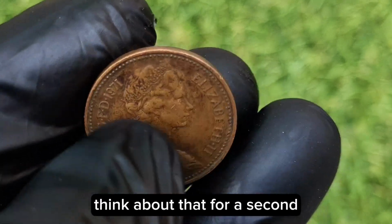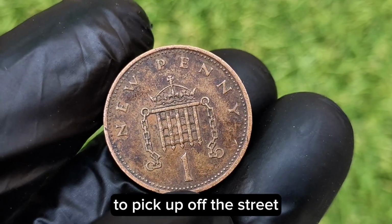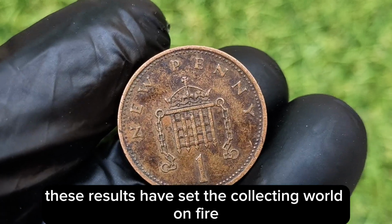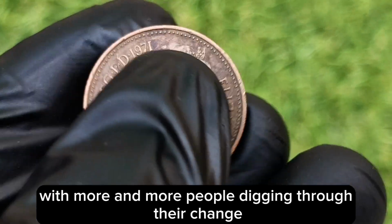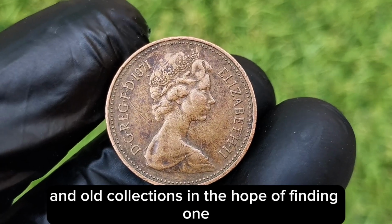Think about that for a second: a 1 penny coin, something most people wouldn't even bend down to pick up off the street, selling for more than the price of a brand new car. These results have set the collecting world on fire, with more and more people digging through their change, coin jars, and old collections in the hope of finding one.